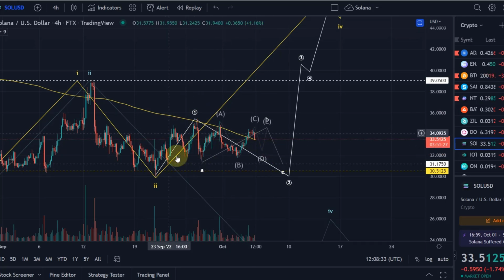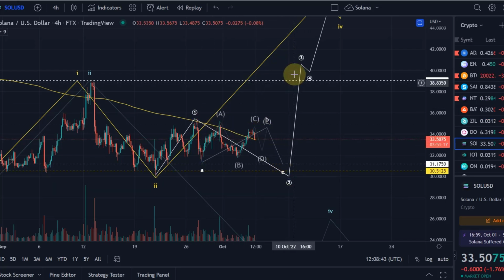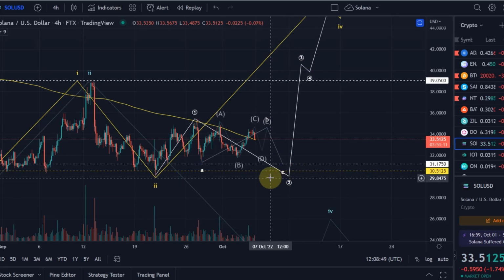In a wave 2, yeah, we have a triangle. The wave 2 itself can't be the triangle, but the wave B of the wave 2 can be the triangle. And that is very well what could happen here. And that means before we actually go up in wave 3, we will most likely see a retest of the $31 to $30 range. Okay, and that's my update about Solana.